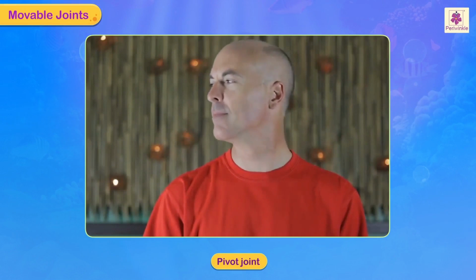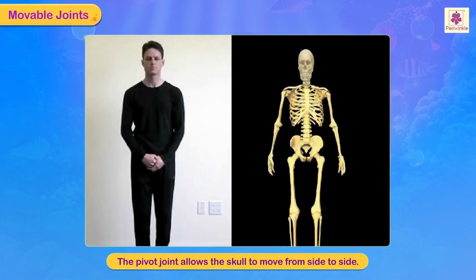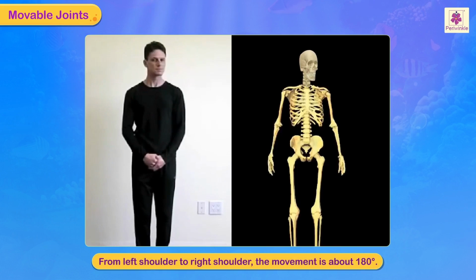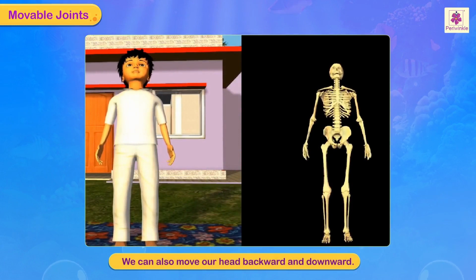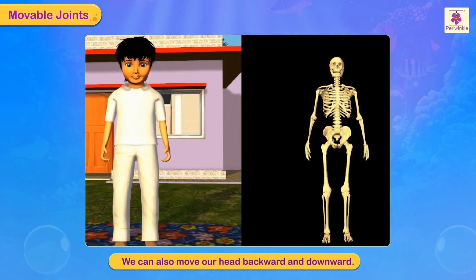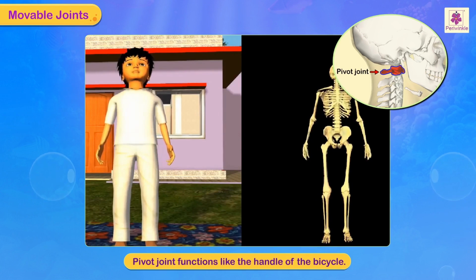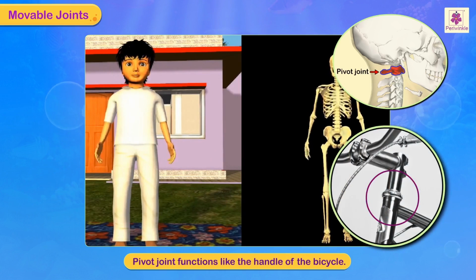We often turn our head to look around us. The pivot joint allows the skull to move from side to side. From left shoulder to right shoulder, the movement is about 180 degrees. We can also move our head backward and downward. This is made possible by the pivot joint. This joint functions like the handle of the bicycle.